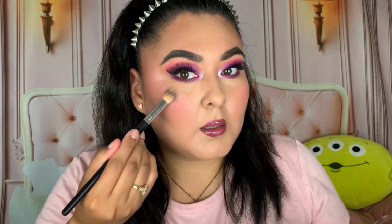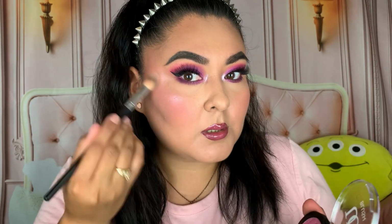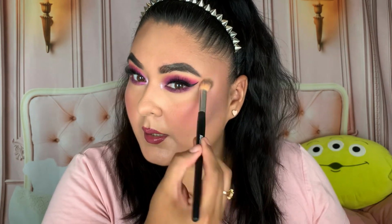Oh yeah, this is definitely a highlight. I don't know why they are marketing it as a blush. It's definitely more of a highlighting kind of moment. What do you guys think? It definitely has a lot of glitters to it, but it's a really nice moment. You definitely have to build it up quite a bit.